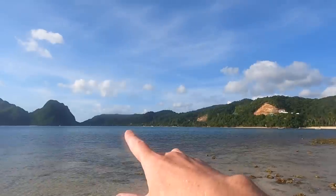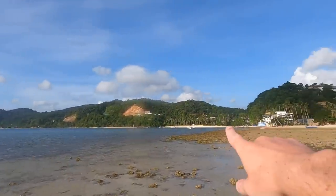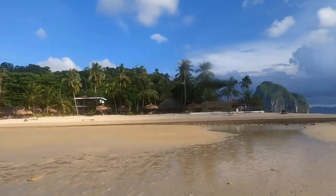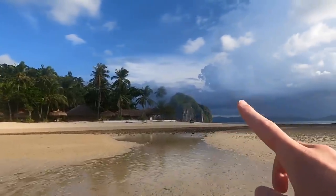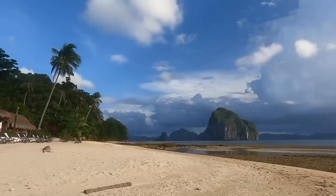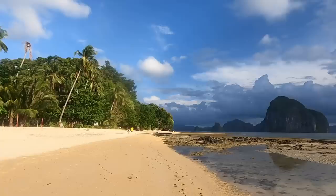So we started all the way over there in the distance. Then we went to this beach here, and now we've come to this side of the beach because this rock formation looks really cool. So we're going to try and get some pictures here. Definitely a cool Instagram spot with a rock formation there, but we've heard some thunder from across the way, so we're going to try and get back before it starts raining, or if it starts raining.